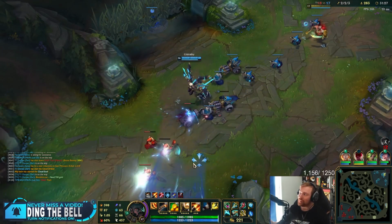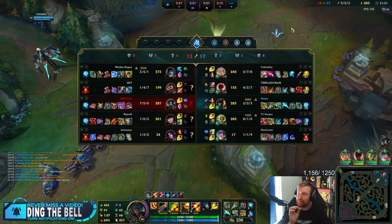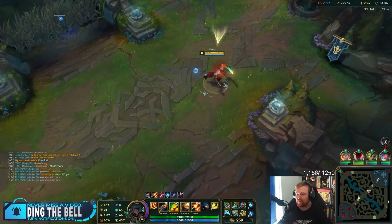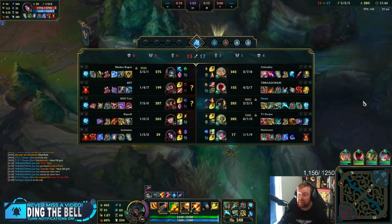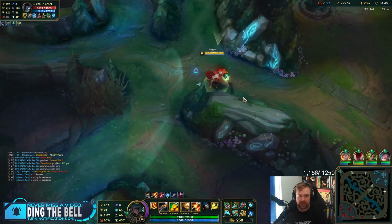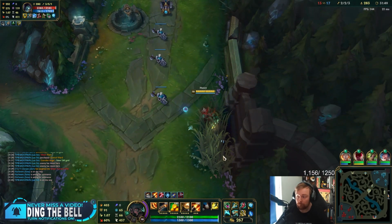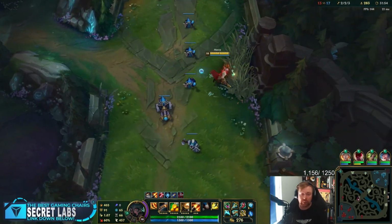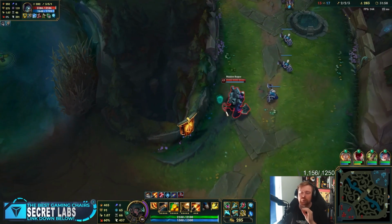I'm not. It is also worth mentioning how low kill game this was, by the way. Weirdly, this game felt like a Diamond 1 game. Even though you had the weird Yorick strategy, whatever, and I had to stop him split pushing. If I didn't stop this Yorick split pushing this game, 100% we would have no inhibitor. Maybe we would have lost 2 inhibitors by now. But I've been the one that's like, nope, I'm going to stop you as well as I can, even though my build against Yorick is not very good.